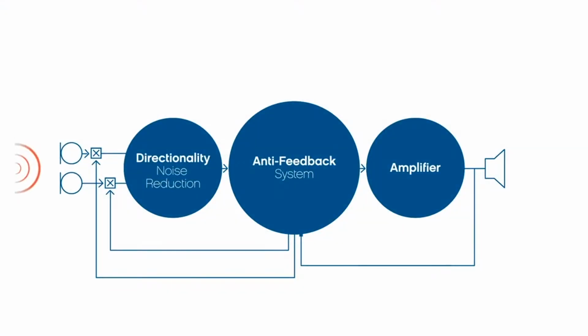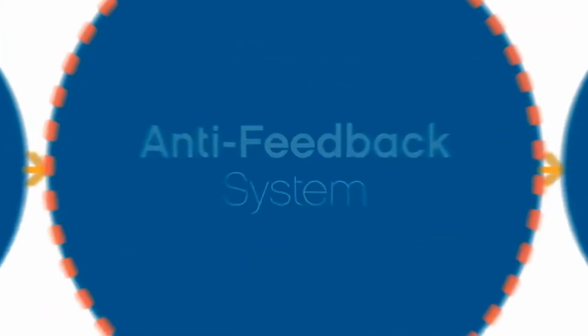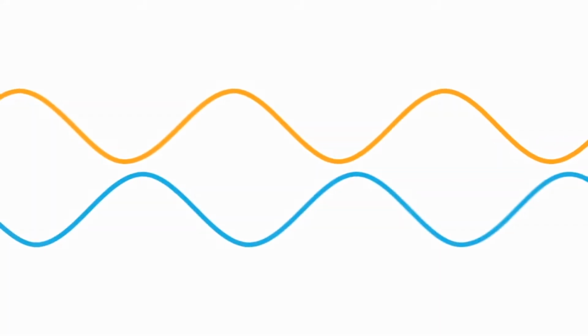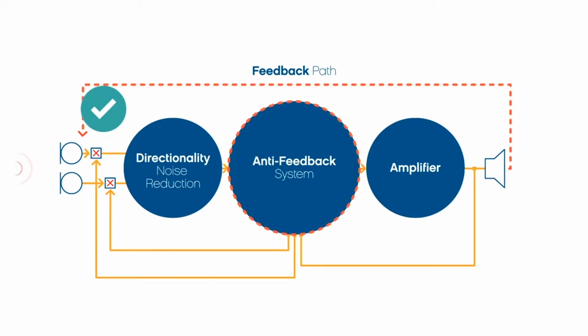Sonic's Adaptive Feedback Canceller already monitors signals to see if they've been amplified before. If so, the anti-feedback system estimates the sound's feedback path and sends a counter signal to cancel the repeated sound. This breaks the feedback path. This system works well in stable situations when it can estimate a sound's feedback path, then match it to the actual feedback path in the ear canal.